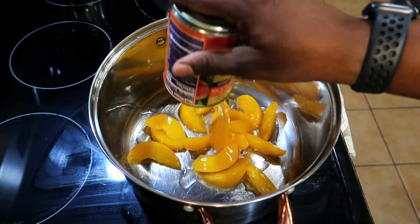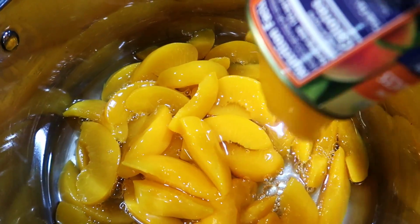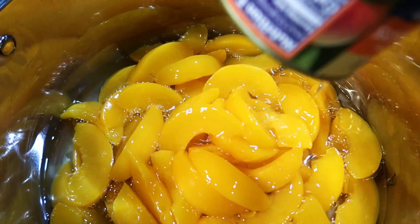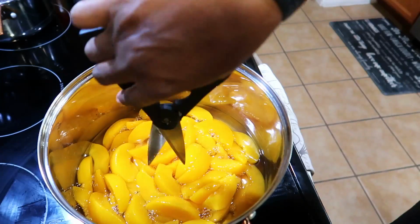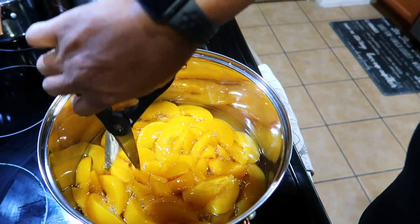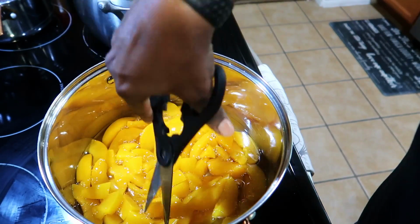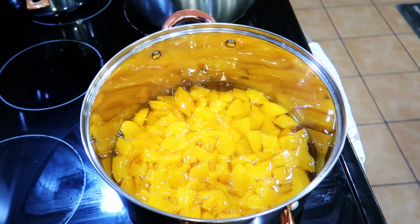I'm starting with 3 cans of peaches. You can do as many as you like. I'm using the ones with heavy syrup because I don't have to add as much sugar since they're already sweetened. I try to cut corners and save when I can. I'm not a huge fan of the larger slices of peaches, so I'm just chopping them into smaller chunks. If you do decide to make this dish, you can totally leave them as is.